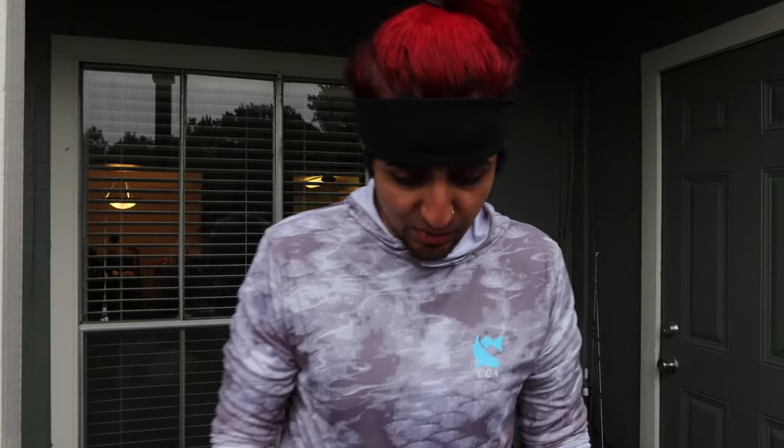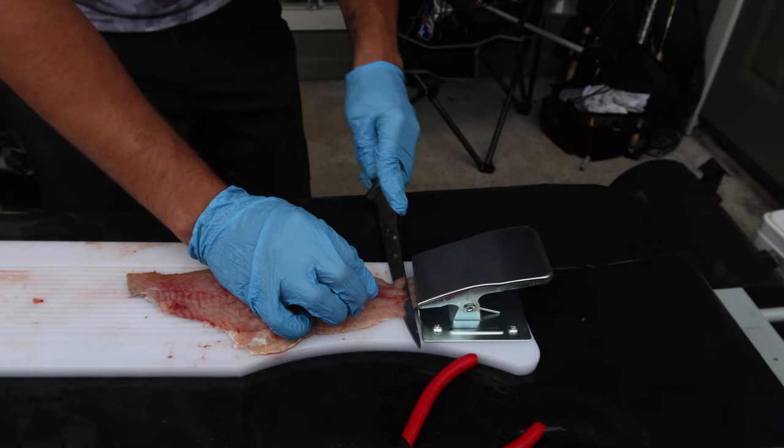Now, we got to take the skin off, which is, from what I heard, not the easiest part either, so let's give it a try.